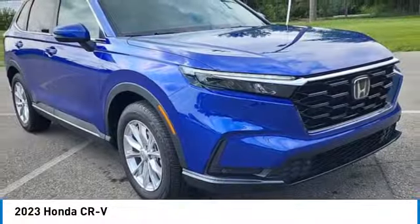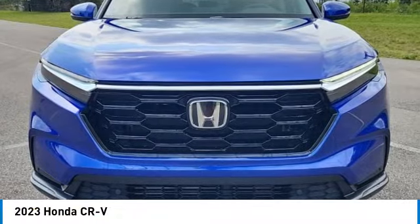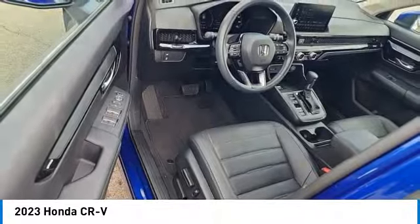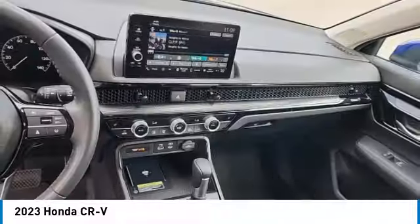Stop by and take a look at the 2023 CR-V. CR-V, a top recommended vehicle because of its car-like driving manners, good value, cool technology, and comfy interior. This vehicle has less than 7,000 miles.